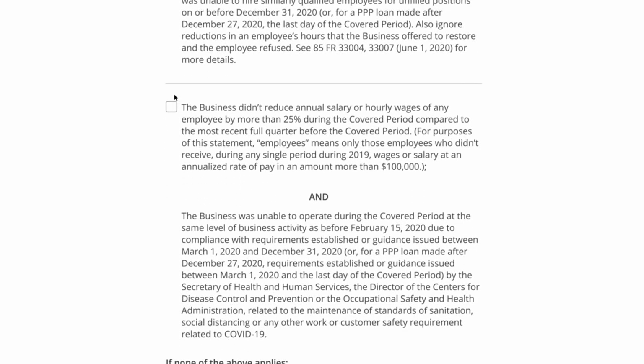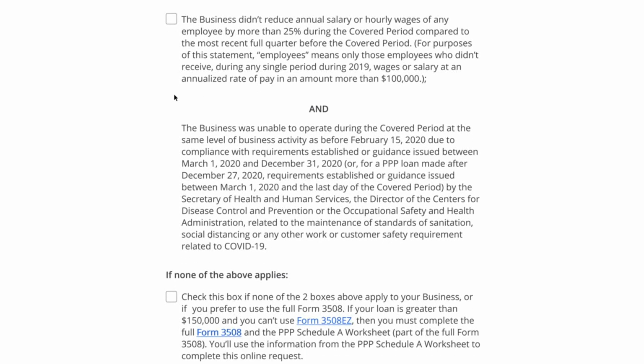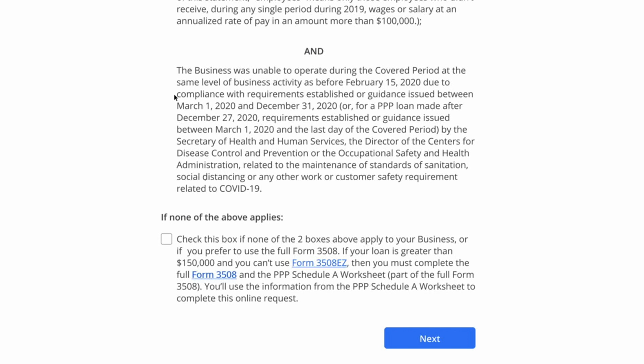covered period. Now, you can check box 2 if you didn't reduce annual salary or hourly wages of any employee by more than 25% during the covered period compared to the most recent full quarter before the covered period, and you were unable to operate your business during the covered period at the same level of business activity as before February 15, 2020, due to compliance with COVID-19 government requirements or guidance.